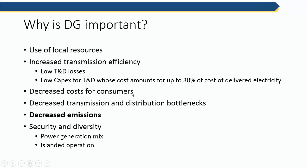If you are minimizing transmission distribution losses and capital investment in transmission distribution lines, definitely the levelized cost of energy which you are producing in your vicinity will be cheaper. And obviously the bottleneck of the transmission distribution line will be decreased. Sometimes there is voltage sag or swell, or even sometimes the transmission distribution line has a capacity constraint. Those limitations will not be there if you are using distributed generation.